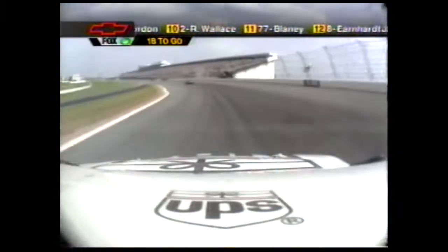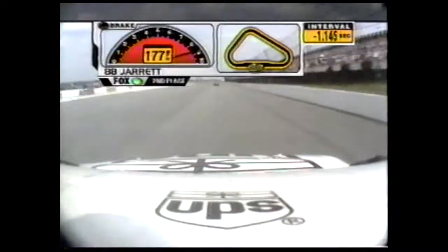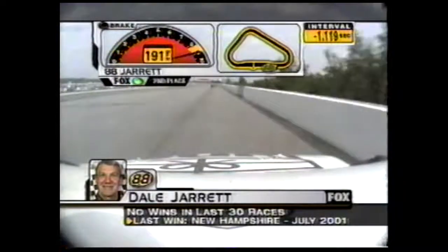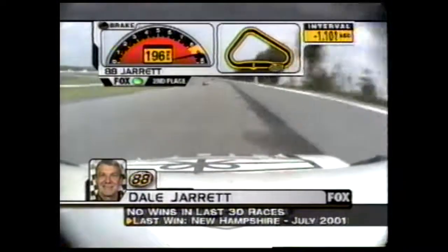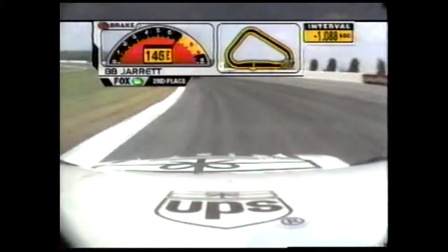Did it at Dover last week for several laps, and here they are again today in the closing laps. And don't forget, you get a little draft here, so Jarrett is getting some effect off of Ricky's car, and he's going to be able to chase him down, I believe. Yeah, just look at the interval, how much the interval's shrinking there in the right-hand corner. Jarrett's got a good race car, and then he's getting a little help down these straightaways with the draft, and he's going to get there. The question is, how do they decide?